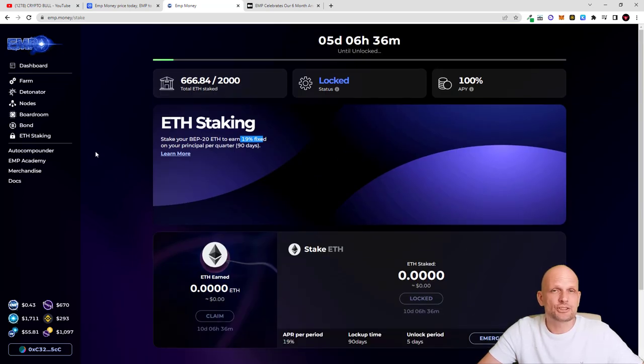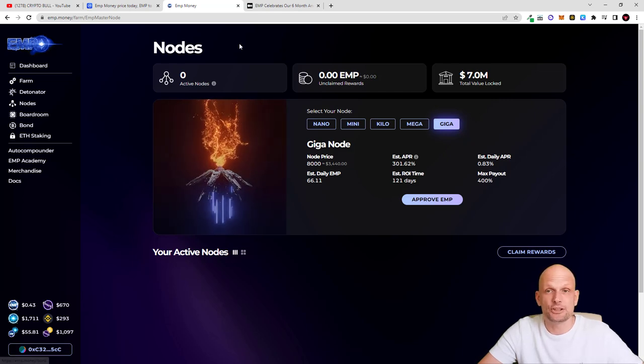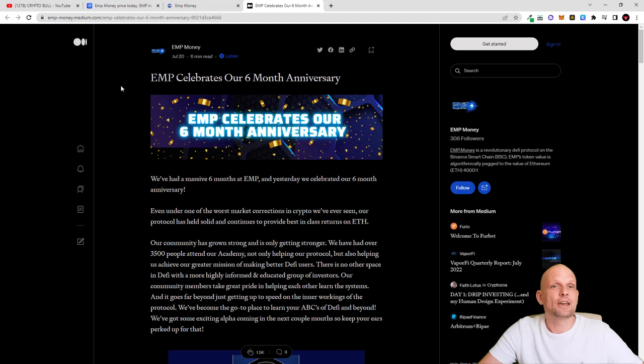But like I mentioned, this is only one feature here. There are nodes where you can also make profits, and many other features which you can find here on the left hand side and which I have discussed in my previous video. But now let's go to their article.